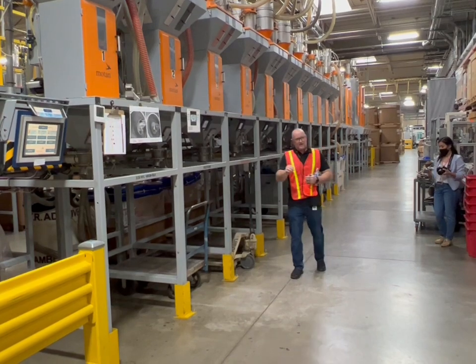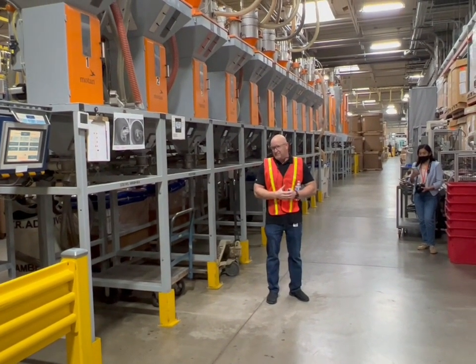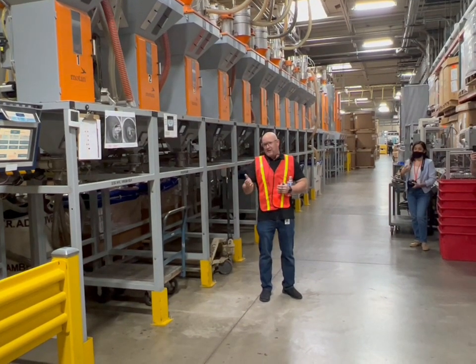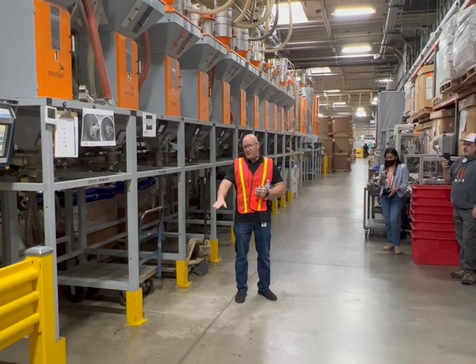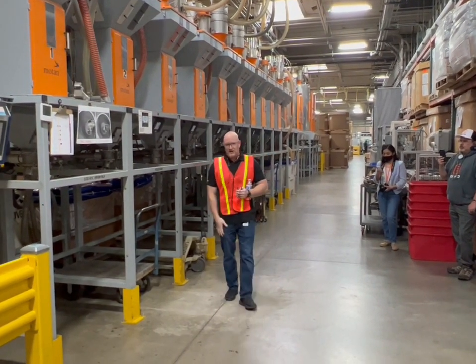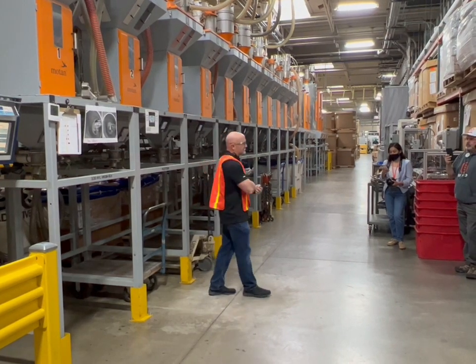The ironic thing is, our scrap has dropped so much, I don't really have as much regrind anymore. So it's kind of a good problem, but all of a sudden the cost of my parts went up, the virgin material went up, and my cost of scrap went down, so it's kind of an interesting scenario. So we don't even run our regrind percentage at a very high level anymore because our scrap is so low.